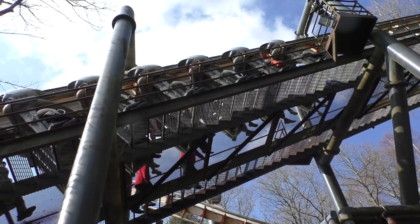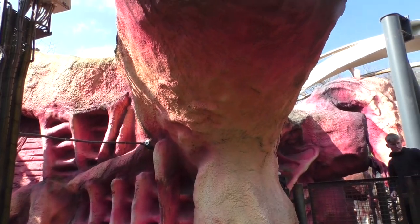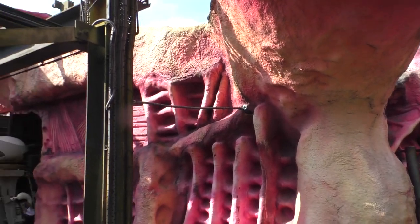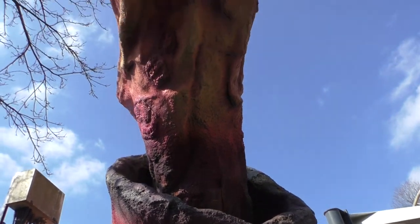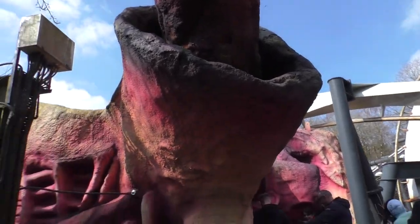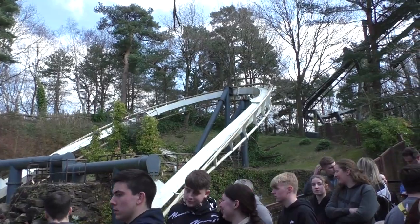It's happened again. Nemesis. It's happened again. So this is the back of the Nemesis station. I've always said this bit has been nicely painted up. You see the level of detail in the structure. Just point back a bit. There we go. You can see the level of detail in the structure. So let's go for a ride on Nemesis.